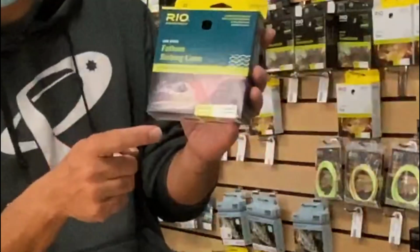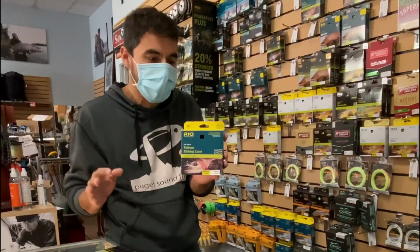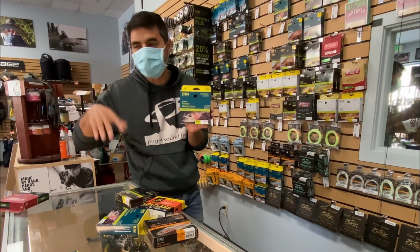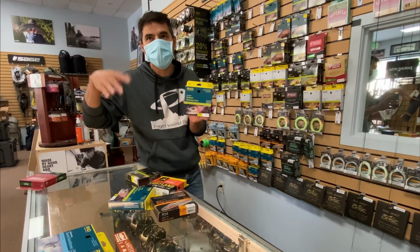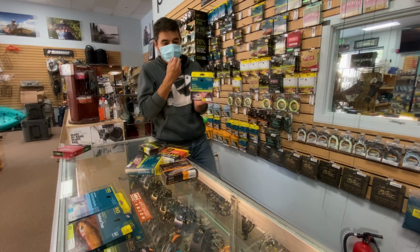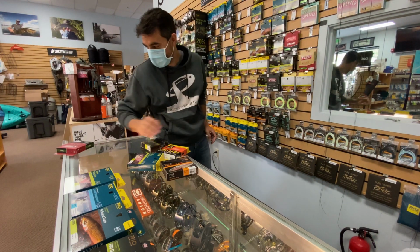Exactly. And again, if that means I got to get another spool, and maybe it only happens a few times out of the year, but when it gets warm out and it's sunny and everybody's fishing with floating lines and they can't catch anything, I'm the one that has that, and I'm catching fish. You're the guy that's envied. I'm the smug one.